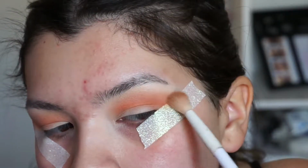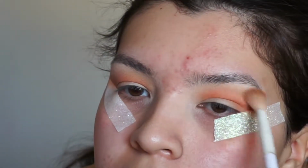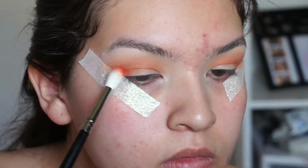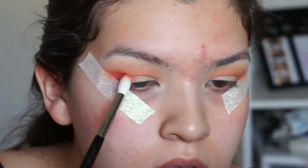And then, as always, we do want to make sure that we take a fluffy brush and just blend all the edges, so that's what I'm doing here. And I'm going to move on to the outer corner area of the eye by taking the bright red from the palette. That shade is just called Fire. So with the same Morphe brush, I'm taking this to the outer corner of the eye.